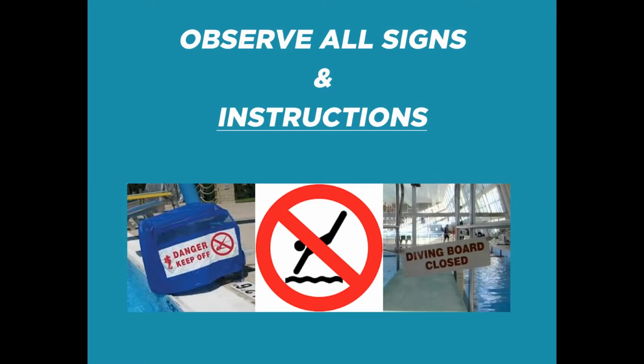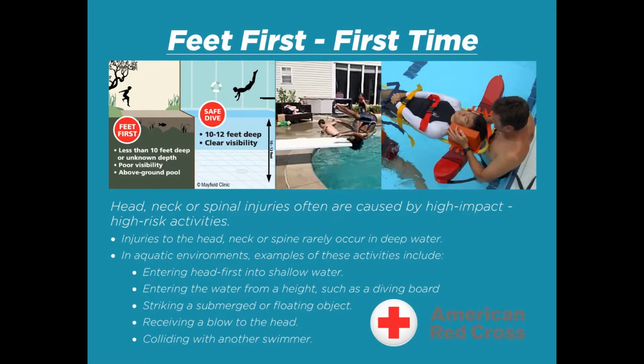Diving boards and starting blocks are not play structures. If unsupervised by a coach or instructor, know the depth of the water you are getting into. Less than 10 feet in unclear water should only be entered feet first. Only attempt to dive in water that is clear and at least 10 to 12 feet deep.